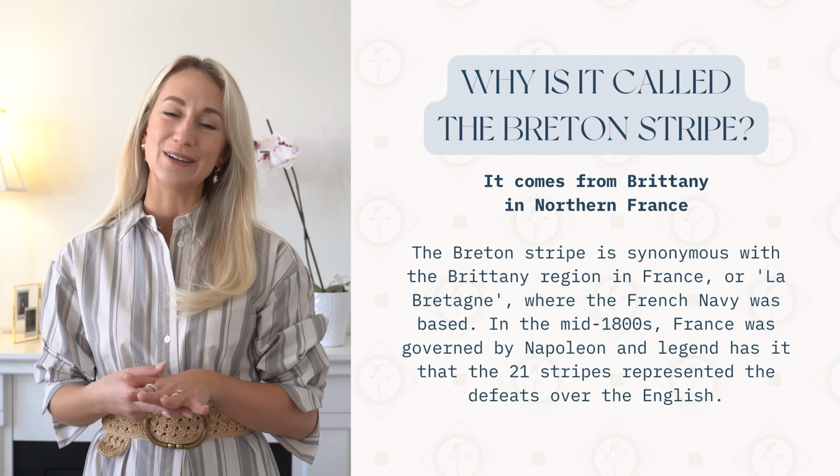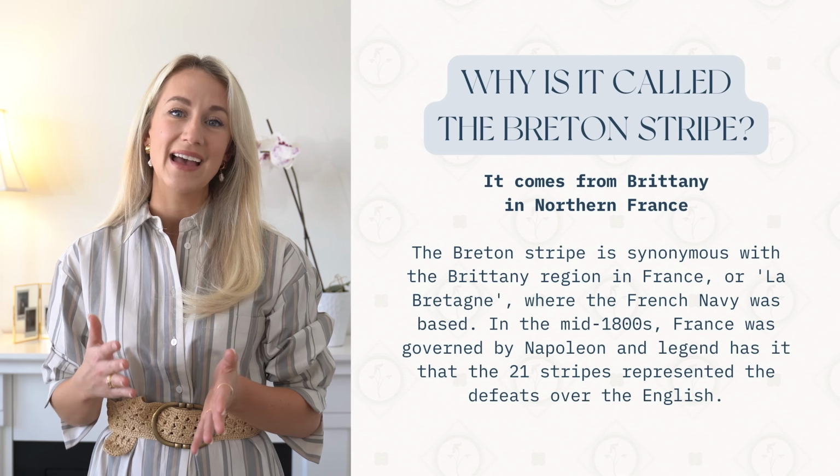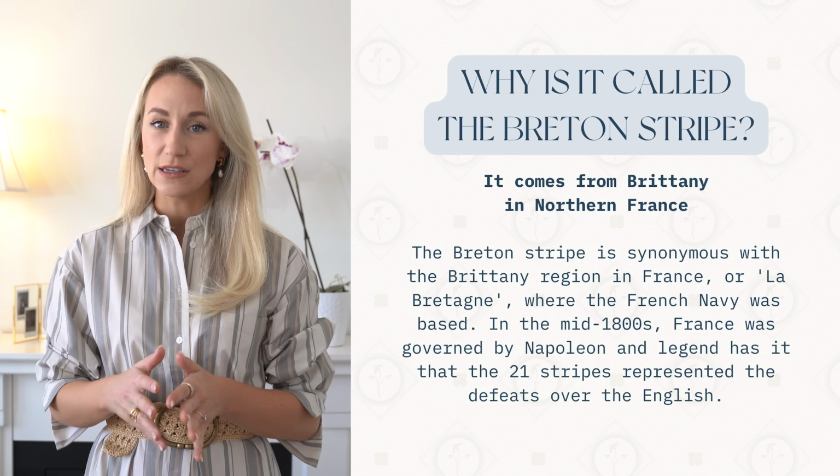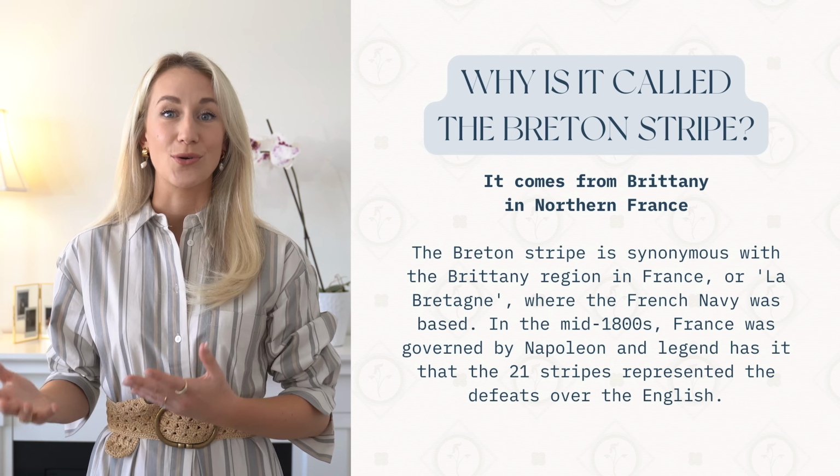Interestingly enough, this has also been around for a long time, which also proves it stands the test of time. The Breton stripe originated in 1858 in France, and it was for the French Navy in northern France. To add on to this as well, the classic design is to have 21 stripes. Now, through that test of time, there have been many different iterations. You can not only have a white base with the navy stripes, but you can also kind of invert that pattern that I've been seeing a lot as well.